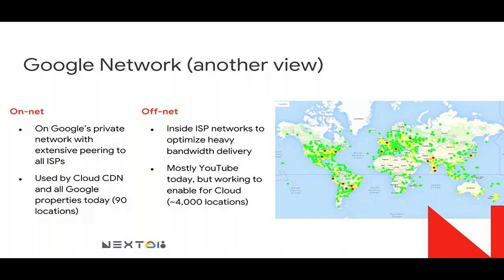Today, Google traffic is roughly half and half. About half the traffic that Google has for its internal properties comes from the on-net nodes. About half comes from the off-net nodes. Performance differences between those two deployments are actually highly variable by country. For instance, in the US, we find that the on-net nodes do far better than the off-net. In some places, like Africa or Latin America, the inverse is true. In some places like Europe, the difference tends to be practically negligible. We don't see much of a difference.